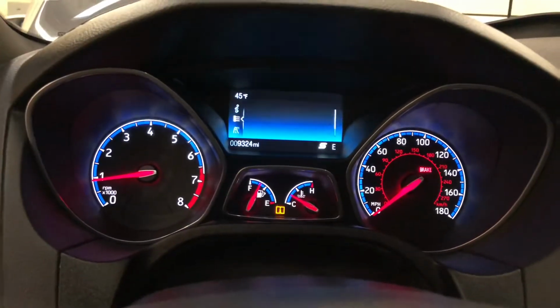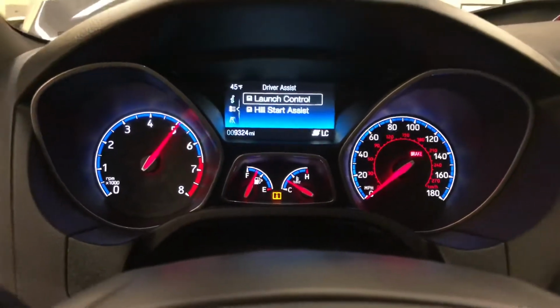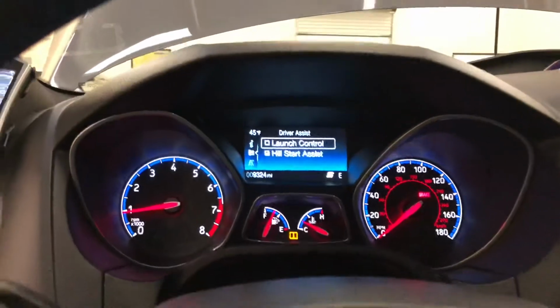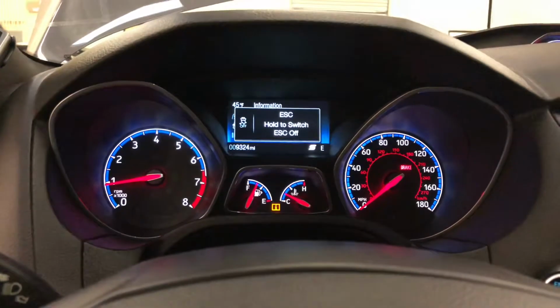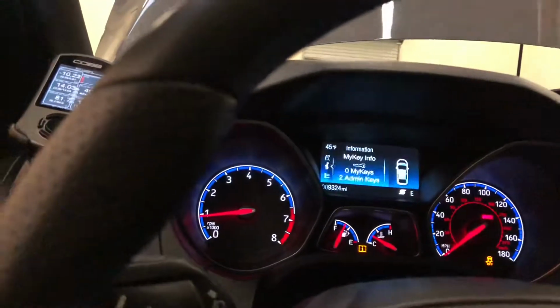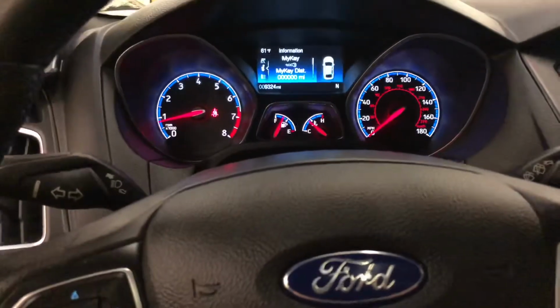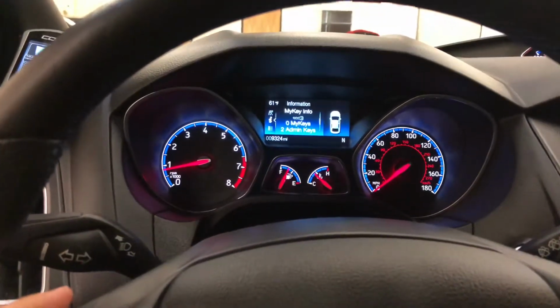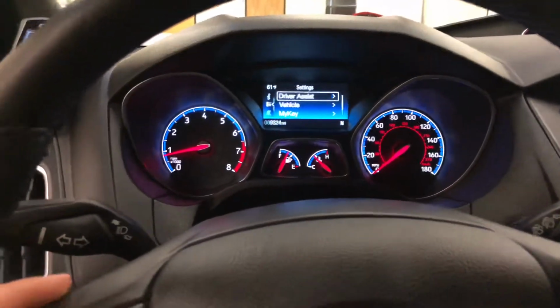Let's see. Yeah, right there. Well, let's try that again. Let's turn this guy off. That was a big thing when these cars came out, everyone was obsessed with the launch control. Close my door. Put it in sport. I got it figured out. Let's go back. I had to turn the car off and turn it back on.